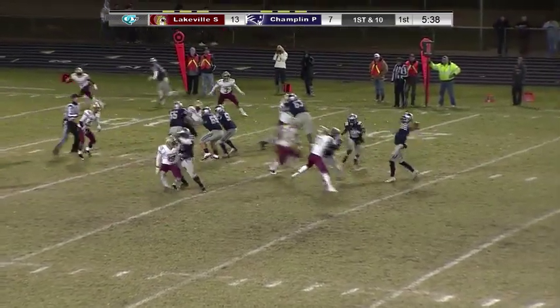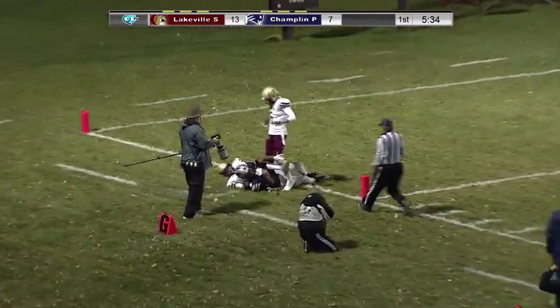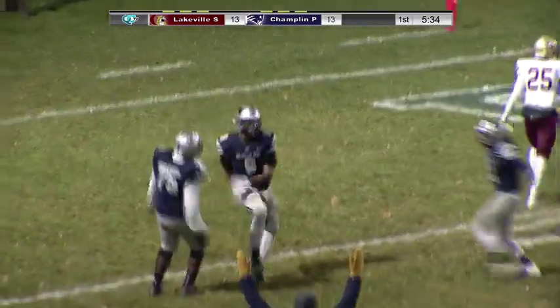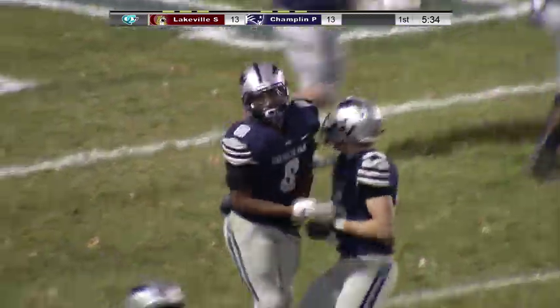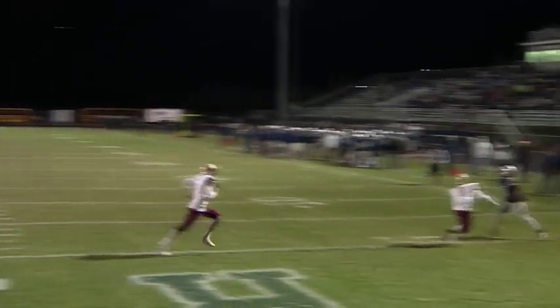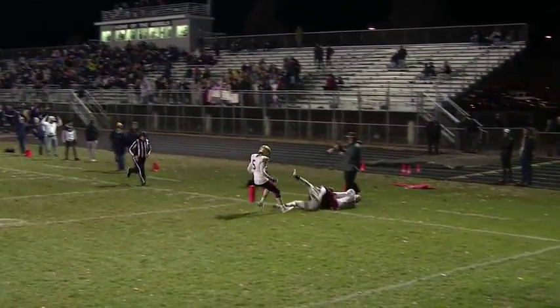On the move again. Going high, going deep, going to the house, and it's down for a touchdown. A back shoulder toss to the big fella, 6'4", 230 pounds, Sealy. What a great pass by Otto. Only Sealy could get it. And great positioning by Sealy. Goes up with two hands, high points it.